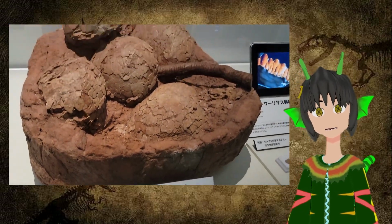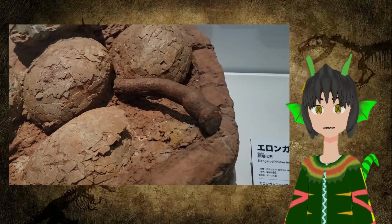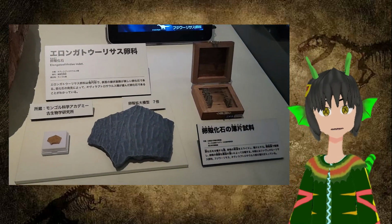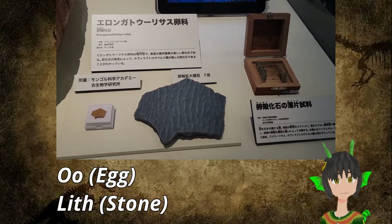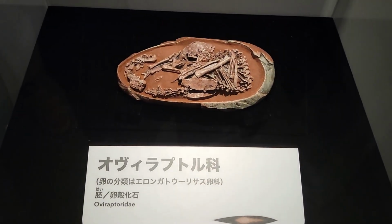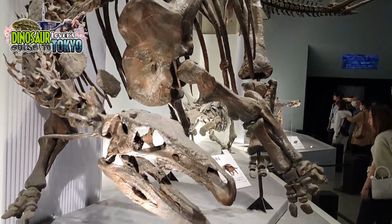Interesting to note is that paleontologists actually gave these egg fossils their own name, used for classification, such as Fusolithus or Faveolithidae. The oolithus in these names means egg stone. And speaking of egg eaters, this is the egg of an oviraptor. As you move along, you'll see the glimpse of a stegosaurus.